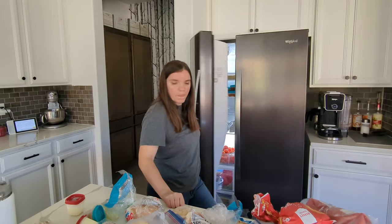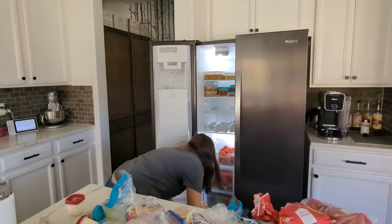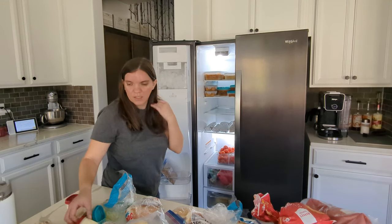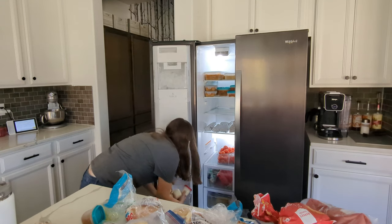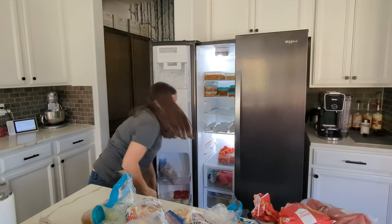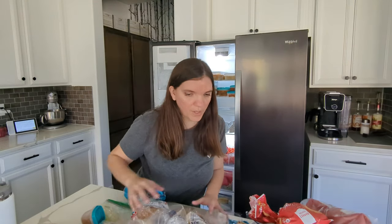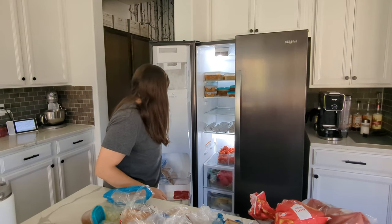Let me see. Yeast, I like to keep yeast in the freezer. Those will go right there with the butter. And Greek yogurt just goes in with the baking supplies. What else could be baking supply? Nothing. Okay, I think we're getting closer. So now I have a lot of room on my door, which is awesome.